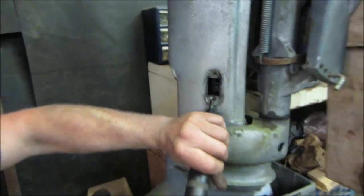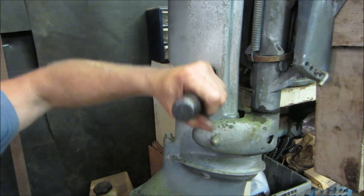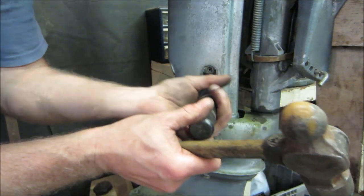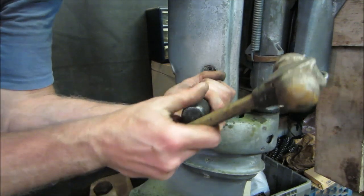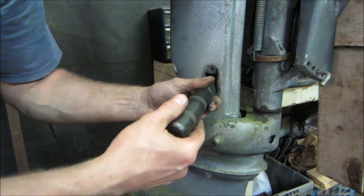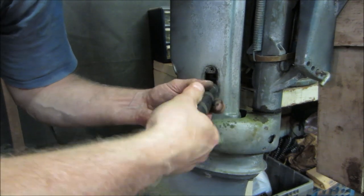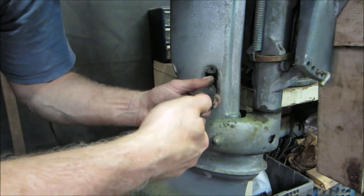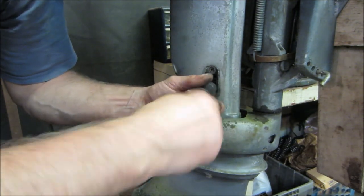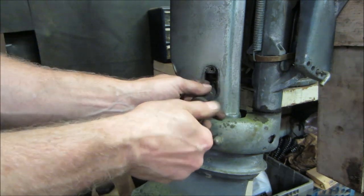Back up a little bit so I don't hit you in the head with a hammer. You just drop the hammer on your foot. My lighting situation kind of sucks over here.